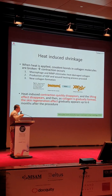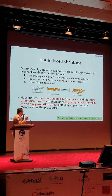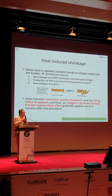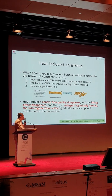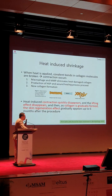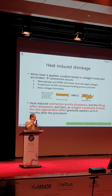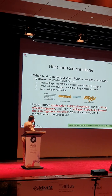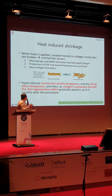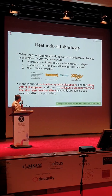That's why collagen will be newly formed. As these processes occur, contraction of the collagen appears, but this kind of collagen contraction disappears very fast. It wouldn't last 1 year or 2 years, maybe only up to months. So when the collagen retraction occurs, it will look like a lifting device, but it wouldn't last much longer. But it makes collagen remodeling, like a skin regeneration effect, and that will last up to about 6 months.